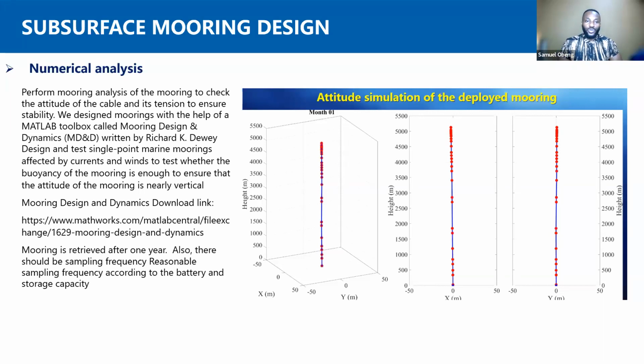What we do is model our subsurface mooring and check the tensions, making sure that the tensions over a period of time do not exceed limits. You subject this to extreme environmental conditions so that you are sure your mooring is very reliable. This is open source software on MATLAB. I have the link right there for mooring design, which was designed as open source software. You can use it to model your subsurface mooring to ensure that the tensions are quite low and reliable.